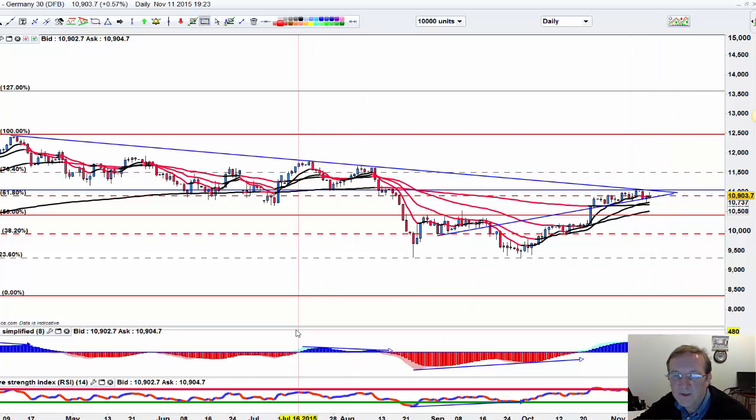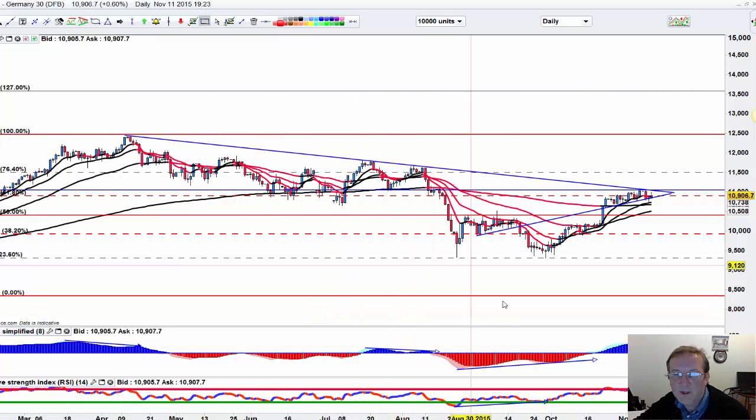Otherwise, we've got retail sales on Friday, so we could come into the second half of this week testing this level here, and on retail sales, then see if that pushes to the upside. But overall, I'm just concerned. What I'm seeing here is that we are seeing a distribution pattern with the MACD just coming off and the RSI coming off.